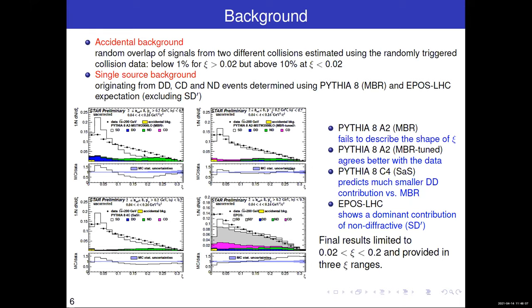The left column shows the comparison with PYTHIA two tunes: the default C4 on the bottom, and the upper plot shows the minimum bias Rockefeller model. As you can see, the Monte Carlo does not describe this shape, these too steep distributions, and it is not possible with reasonable values of the Pomeron intercept to describe this behavior. The upper right plot shows also the MBR model, but without this arbitrary suppression of the pure triple Regge parametrization. As you can see, this helps to describe the data.